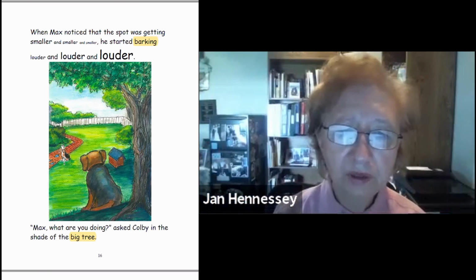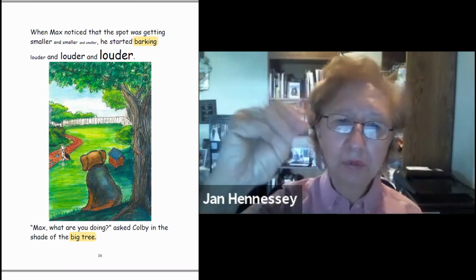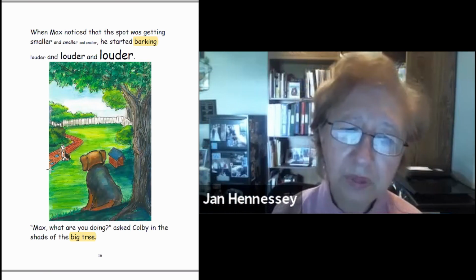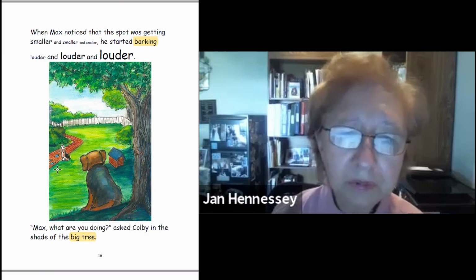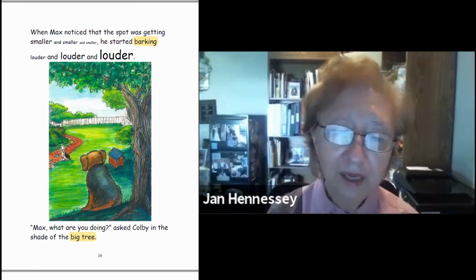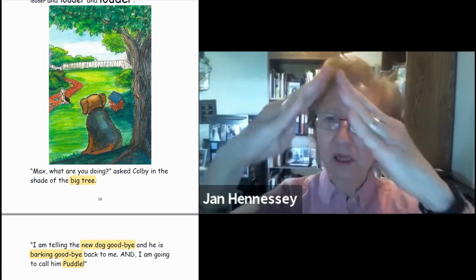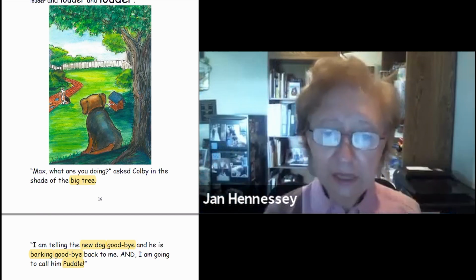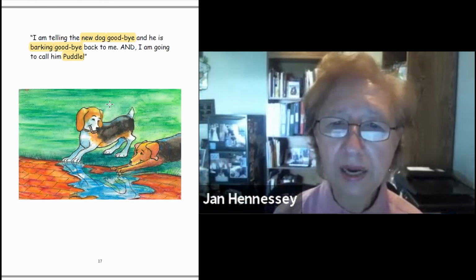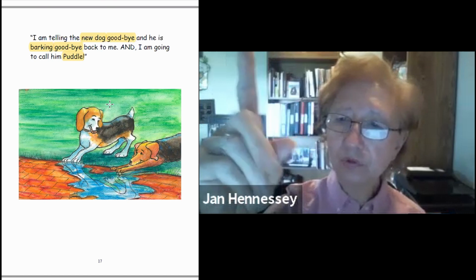Do you see Max over here? What is Max doing? Aboyer, aboyer, aboyer. And he's getting louder and louder. And can you see that the puddle, the flaque, is getting smaller and smaller? Oh, and what do you see here? Une niche, une niche. I am telling the new dog goodbye. So let's tell the nouveau chien.